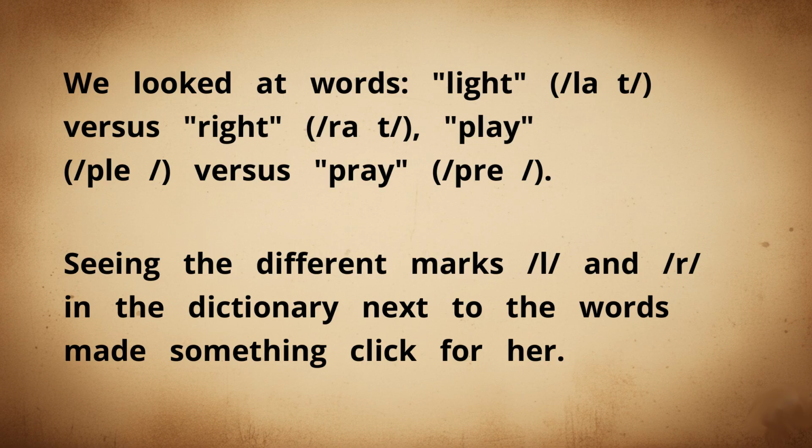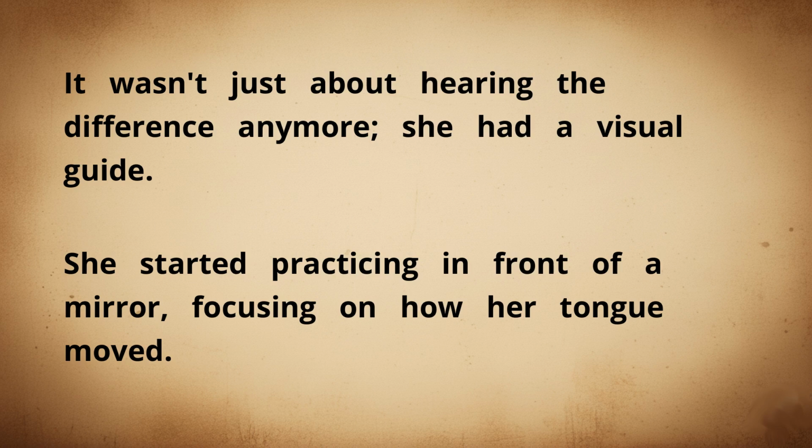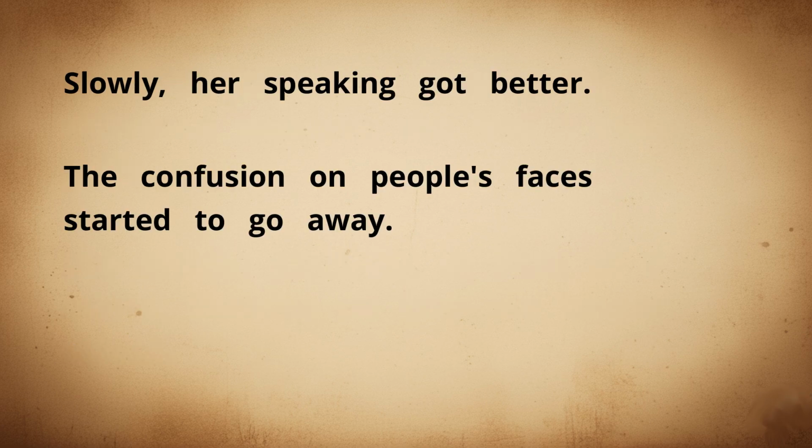Seeing the different marks /l/ and /r/ in the dictionary next to the words made something click for her. It wasn't just about hearing the difference anymore. She had a visual guide. She started practicing in front of a mirror, focusing on how her tongue moved. Slowly, her speaking got better. The confusion on people's faces started to go away.